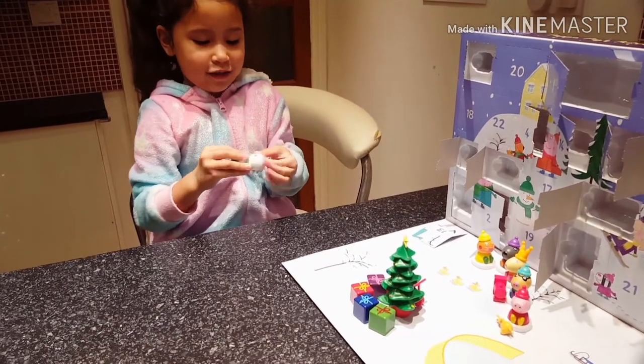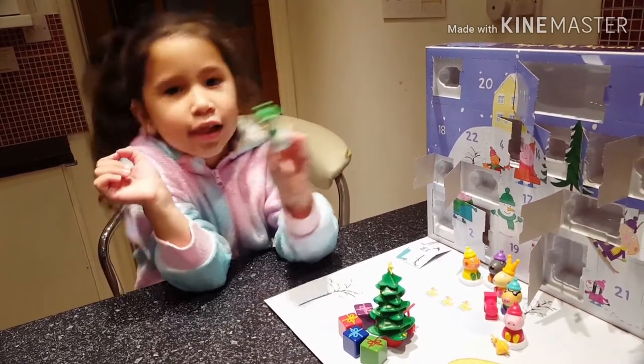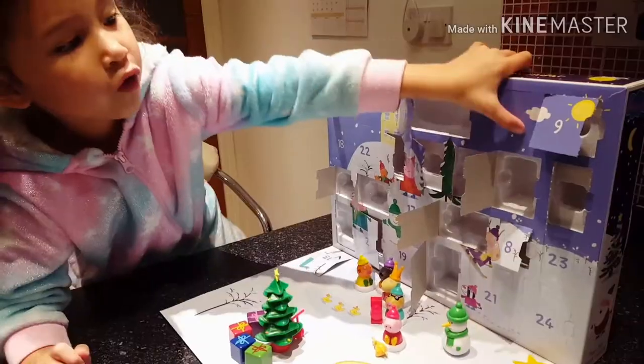Cute. Look, it's so cool. It has a little carrot nose. Frosty the snowman has a little carrot nose. The snowman can go right here. Now, over here.